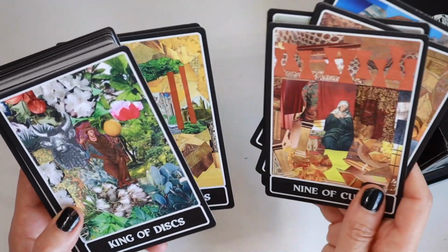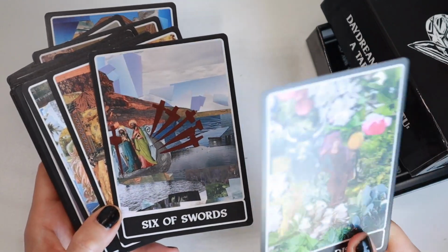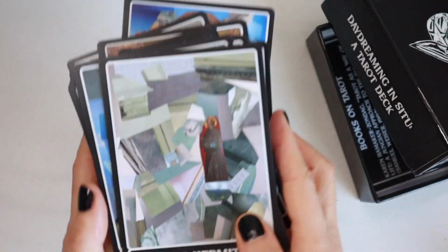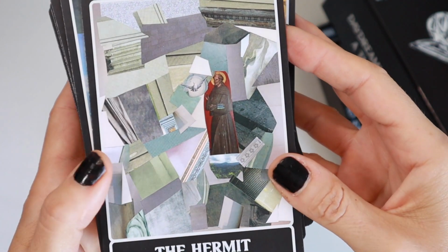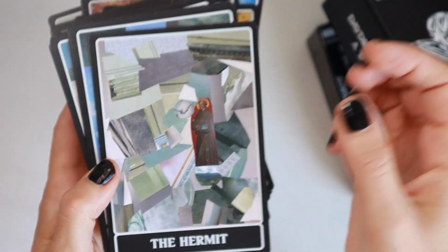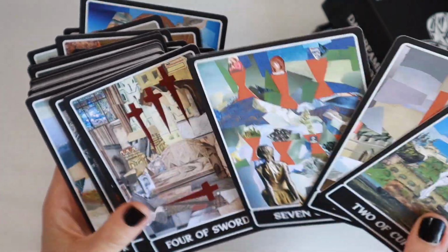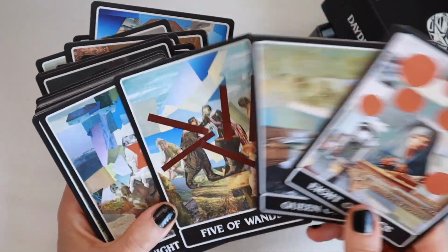Many cards are really quite amazing in this deck, and I quite like how she used the elements, like swords or cups, that they're not so pretty but quite rough. So let me just show you. Oh, I love the Hermit. I don't know, just the colors of it, this feel of isolation in some way, but also this beautiful dove, rather than having the lamp. I just loved it. And there's a really great image of the Magician, it's really cool too. Anyway, there's quite a lot of wonderful cards, Mary in the temple. It's beautiful.